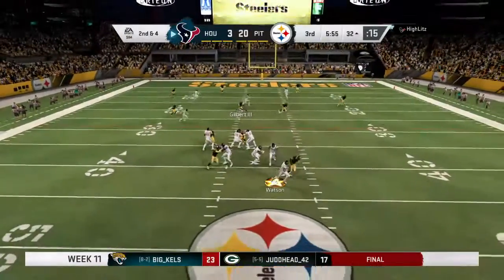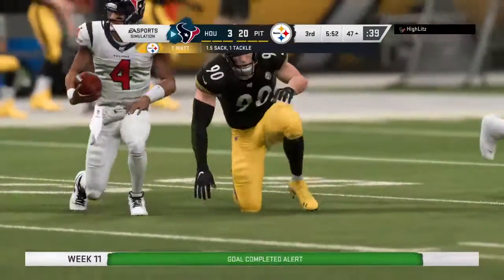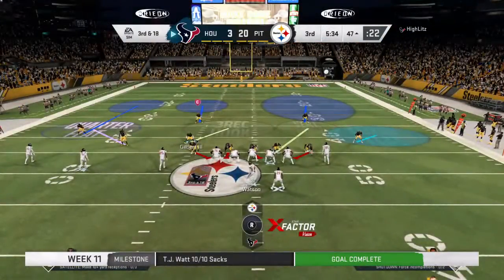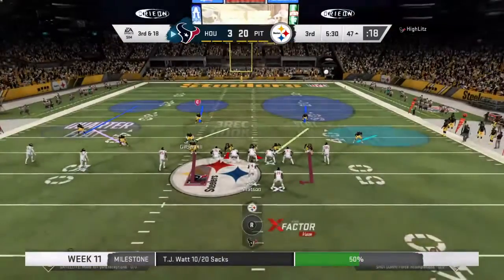Here's Watson. Flush, and a big loss here as he's taken down. T.J. Watt has now recorded 10 sacks on the season. Following the sack, it's now 3rd and long for Watson and the Texans.